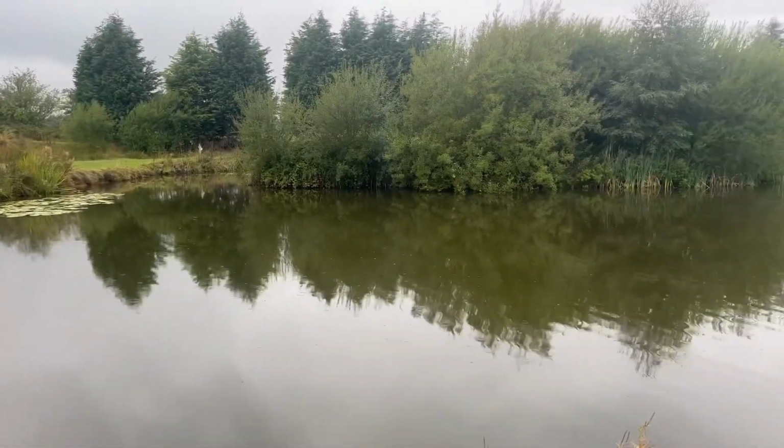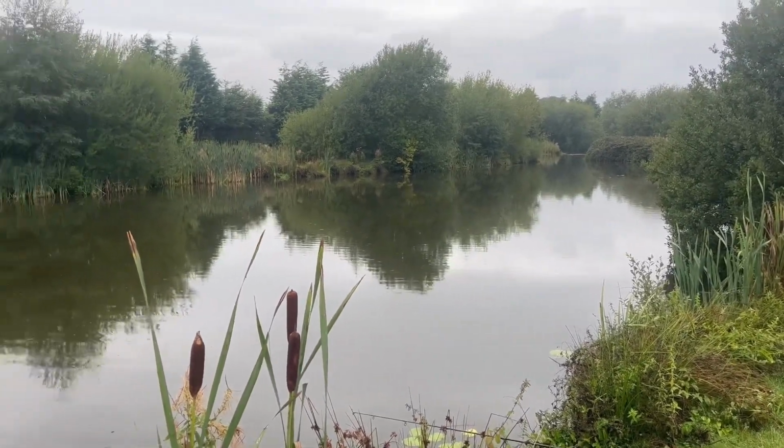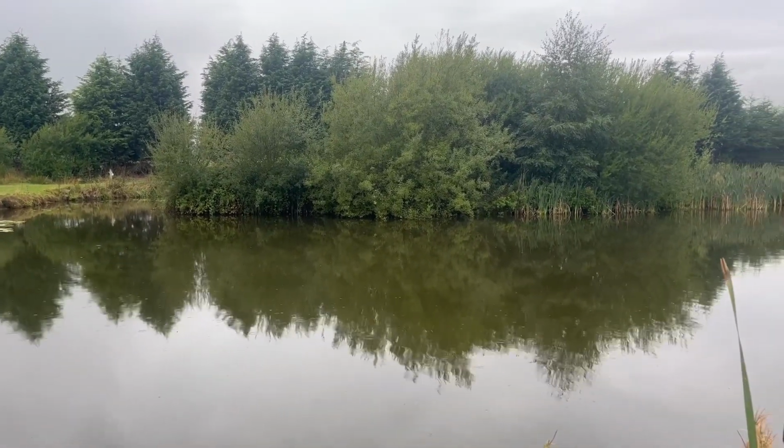So I've not seen anything yet, but I've not really been watching. Like I say, it's been a graft getting everything set up in this rain. Everything's soaked. But it looks like it is stopping, so hopefully that's it for the night. And yeah, hopefully I'll catch you soon with a fish.